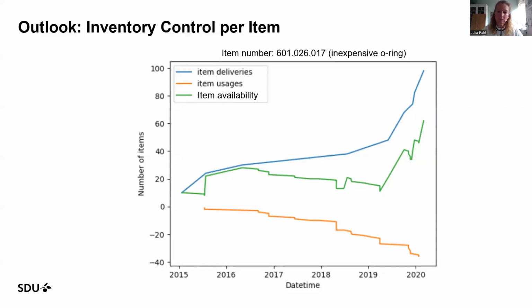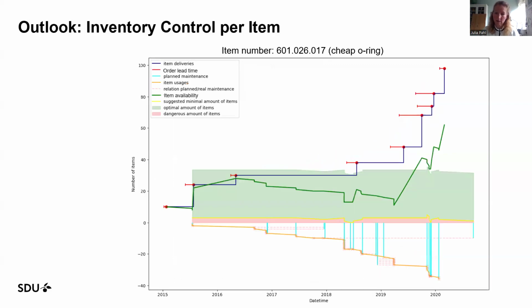So here, and I think this is quite interesting, students of mine made a visualization where they depicted on the x-axis the date time in years, and on the y-axis the number of items. And then we have these 3 lines with the item delivery dates, the item usage date, and then the difference between them, which is the item availability. And of course, this is in the middle of both.